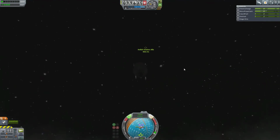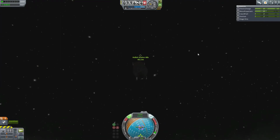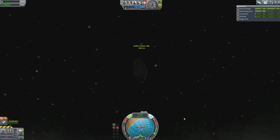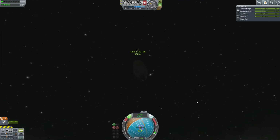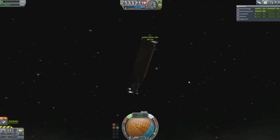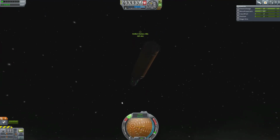So what we're going to do, we're going to first of all do a burn towards the station. So there we go. Let's just burn towards the station. Bring our velocity up relative to the target to about 10 meters per second. And that's just going to bring us in a little way. Let's bring it up a little bit more than that. Let's bring it up to 25 meters per second. And then what we want to do is go retrograde to our target. And that's going to null out our velocity relative to the target completely. So we want to get ready to do that maneuver.